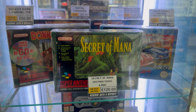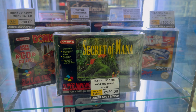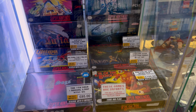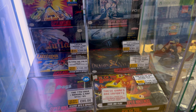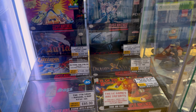And in this cabinet as well, there was also some great SNES games. We have Secret of Mana, Donkey Kong with the Go Ape CD, which I don't actually own, so that's really cool. And a bunch of import games below that as well. And there was some very exciting games in this one. Lufia 2, which is easily in my top 3 games on the system. Lufia 2 is just an incredible experience. If you've never played that game before, please check it out. It is amazing.